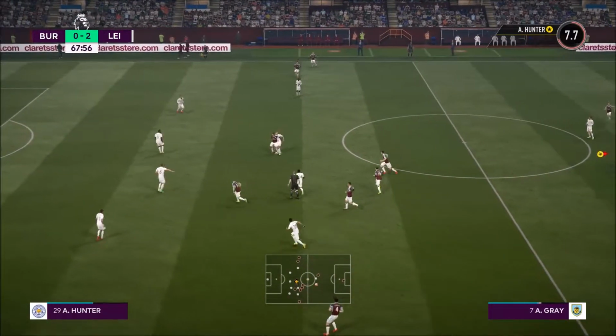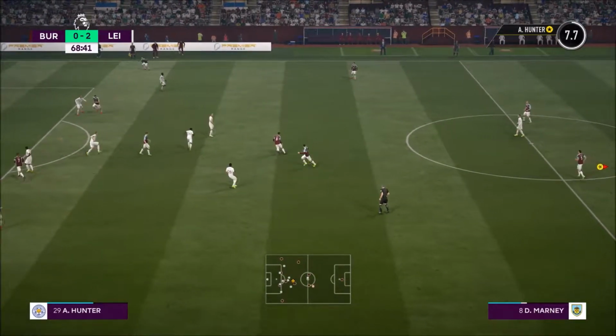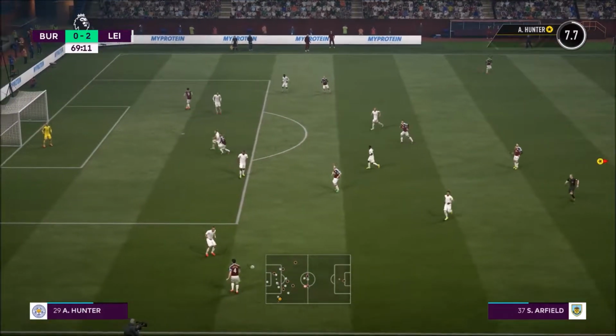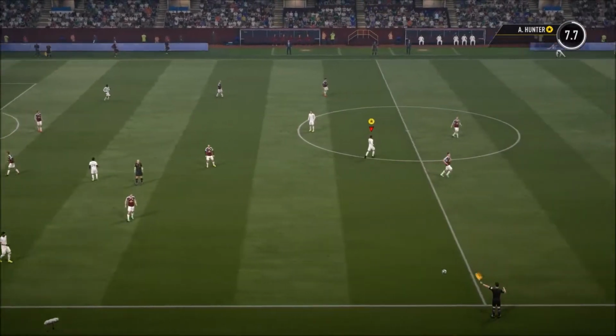Stephen Defoe. There's good progress with this attack. Trying to stretch the opposition using the wider areas here. Throw in to come.